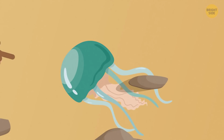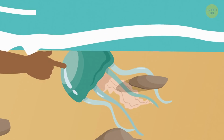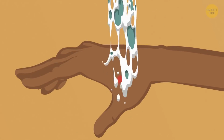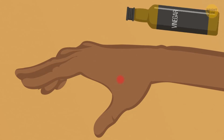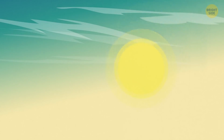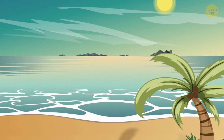One jellyfish is lying motionless on the shore. You don't let anyone pick it up. It can still sting. If that happens, you gotta pour some clean water over your skin and then top it with vinegar.